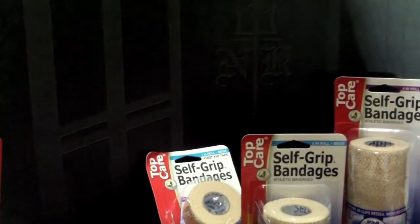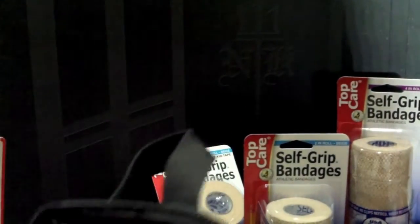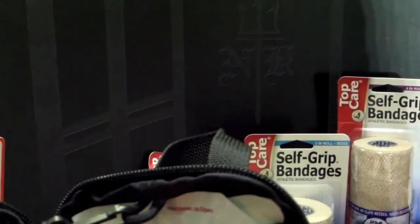Now as I move on to the more inclusive kit, again, these kits don't have everything.